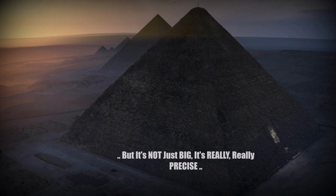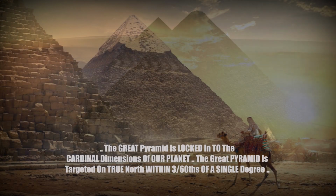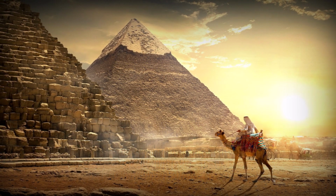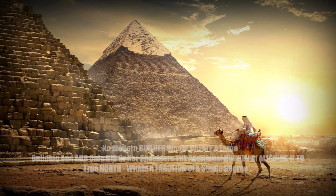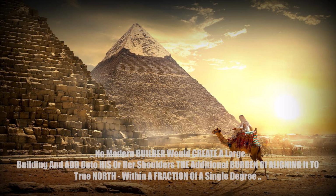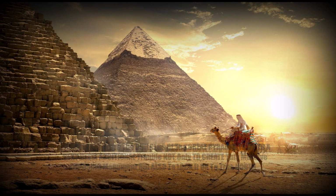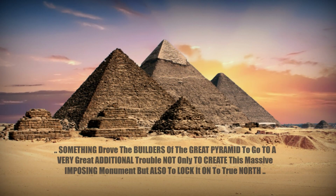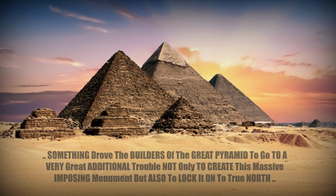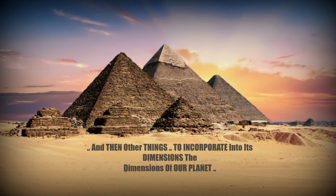It's really, really precise. The Great Pyramid is locked in to the cardinal dimensions of our planet. The Great Pyramid is targeted on true north within 3/60ths of a single degree. Now, no modern builder would create a large building and add onto his or her shoulders the additional burden of aligning it to true north within a fraction of a single degree. Something drove the builders of the Great Pyramid to go to a very great additional trouble, not only to create this massive, imposing monument, but also to lock it on to true north. And then other things, to incorporate into its dimensions the dimensions of our planet.